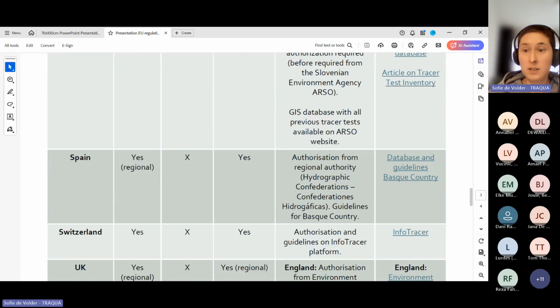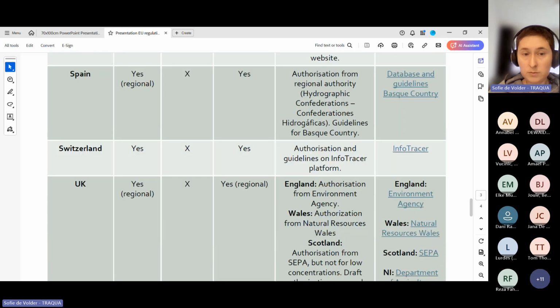And also Switzerland, which has a platform called InfoTracer, on which you have to indicate if you're going to perform a tracer test. And of course it also has a history of the previous tracer tests, which is very practical because then you can avoid performing two tracer tests in the same area and having potential interference. So I think this is very beautiful work that has been conducted in these two countries.